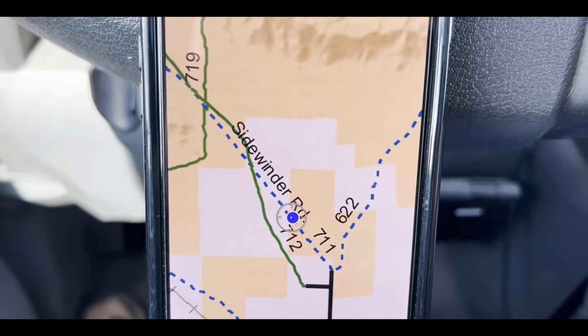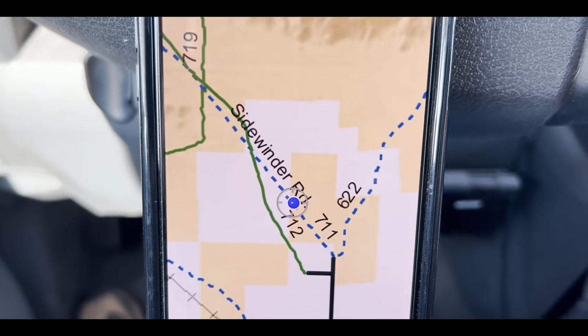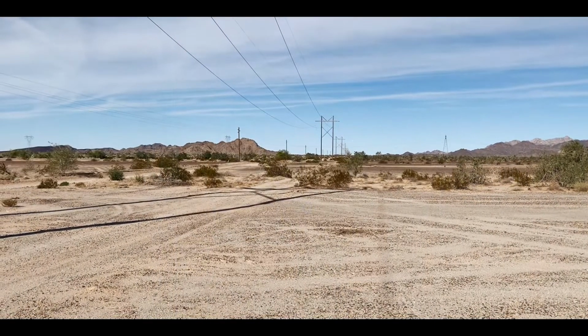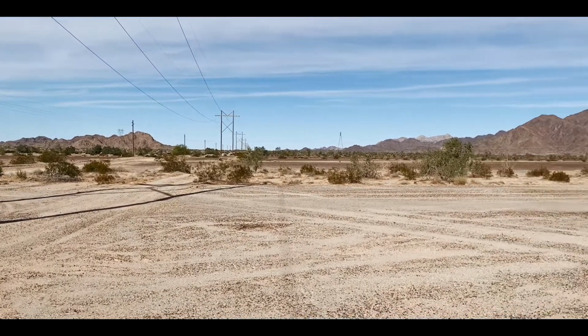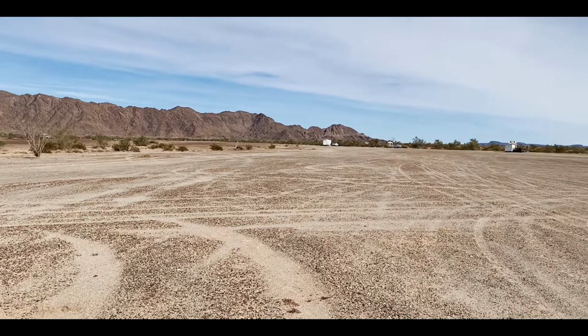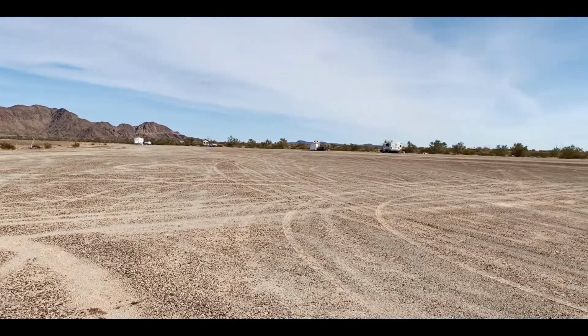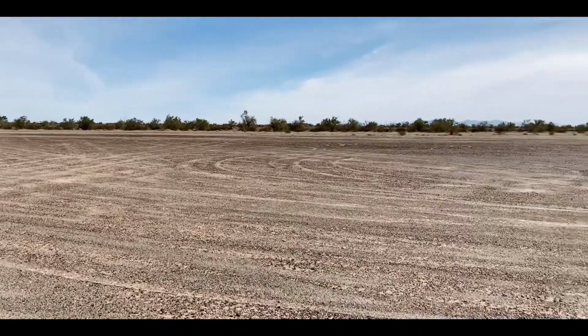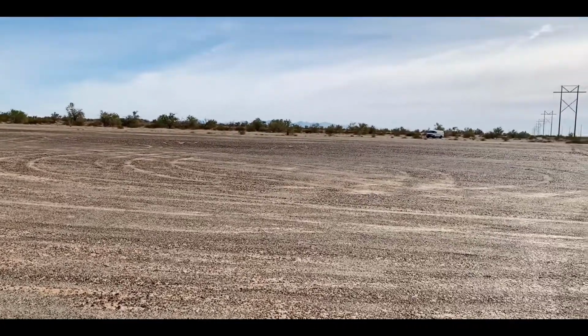But there is additional free camping right here where my truck is parked. I'm going to get out of the truck and give you a quick look around. So there's Sidewinder Road, and this is also additional free camping off to the right of Sidewinder Road. Very large camping area.